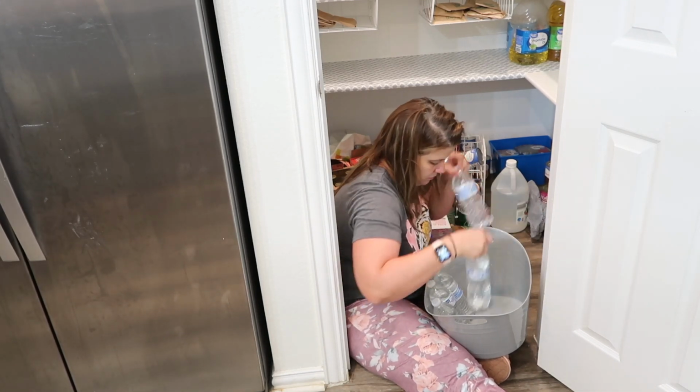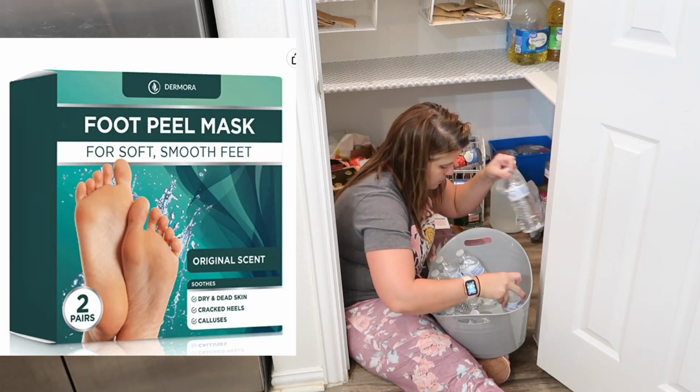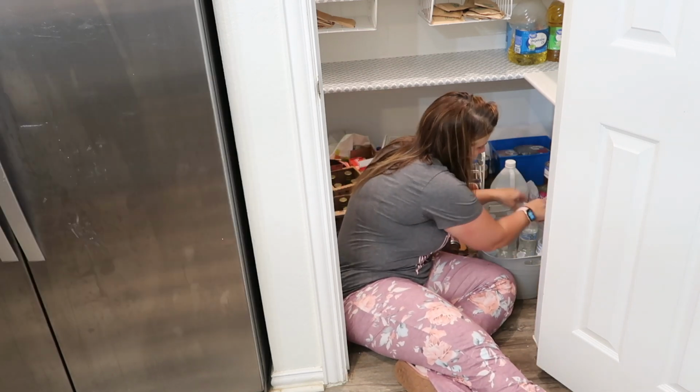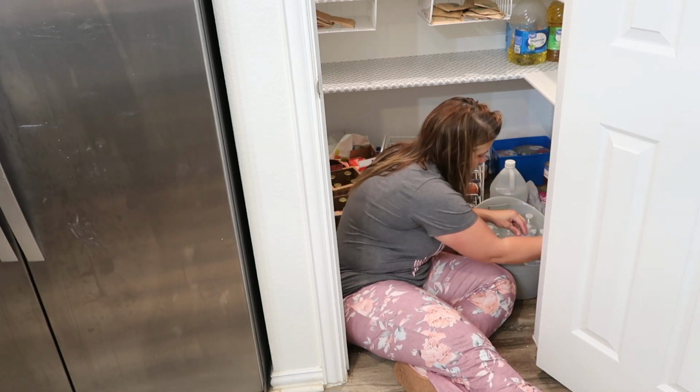I had tried a foot mask from Amazon and it worked really great, but it peels your skin and stuff like that. But literally not even a month later, my heels were right back to where they were before. And so I was like, well, what's the deal?